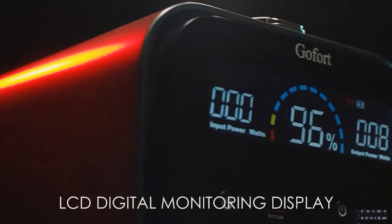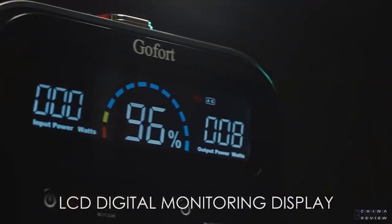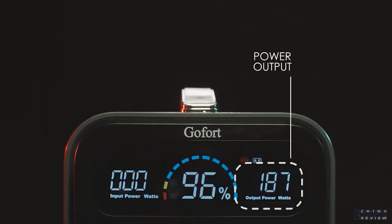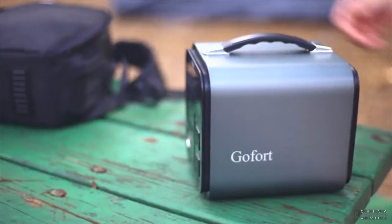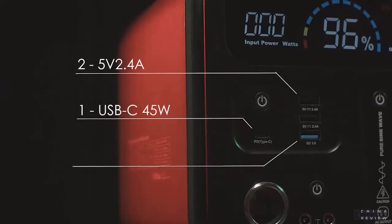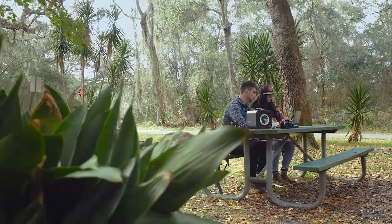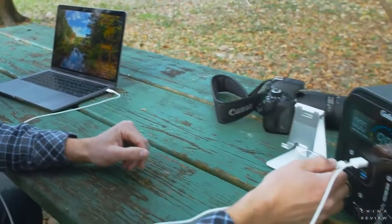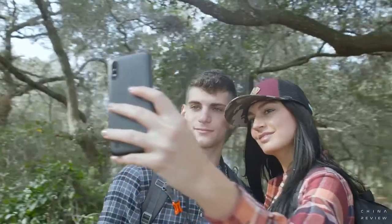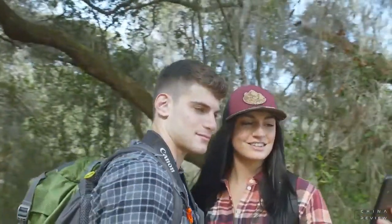The advanced LCD digital monitor displays real-time input and output of power display for accurate use calculations unlike any other power generator on the market. Charge up to 4 USB devices with the most incredible 87-watt USB charging station. Anywhere, anytime, you need access to wattage comparable to a home outlet.